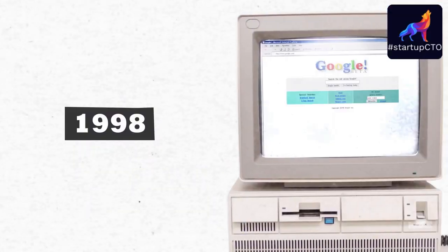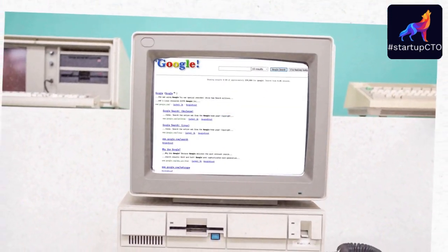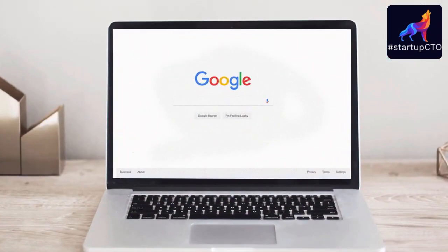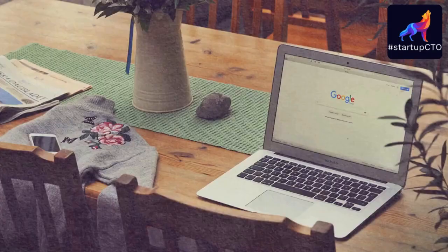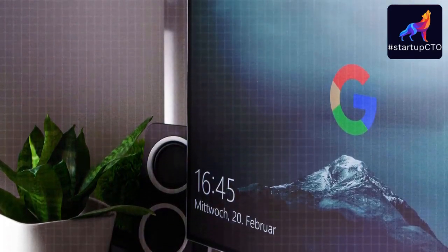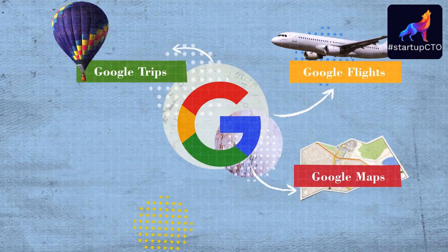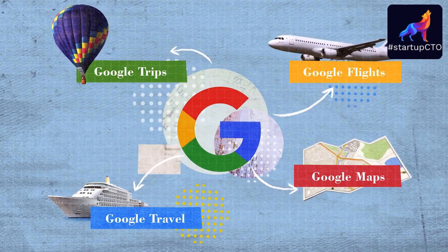Since 1998, when Google became a search engine, the company has progressed from merely providing blue links on a web page. Today, Google is a reality interface that many of us use as an absolute reference. But now, the internet giant is conquering the travel industry. Google has been collecting and building its travel services for years.